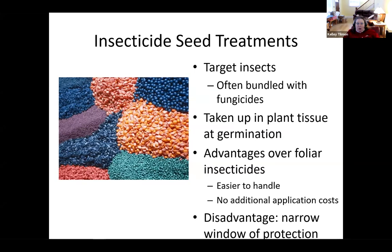And even though I'm in the soybean section, a lot of what I'm going to say today applies equally to corn or soybean both. These seed treatments go on with the seed coat, and then they get taken up in the plant tissue as the plant germinates and grows. This is a very convenient way to have insecticide for a couple reasons. It's very easy to handle because it's just on the seed. You don't have the additional application costs of having to go over the field with a special insecticide application. But one of the disadvantages that we don't think about all the time is that they actually have a fairly narrow window of protection. I'm going to go over some data to show you that in a moment.